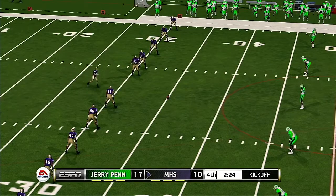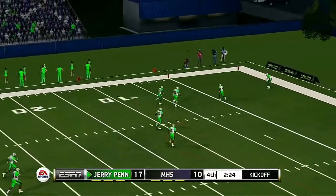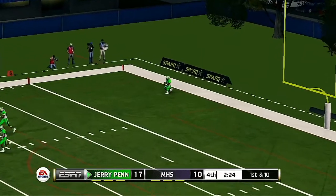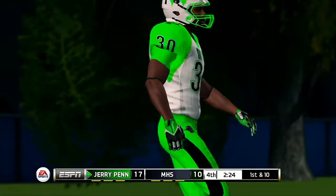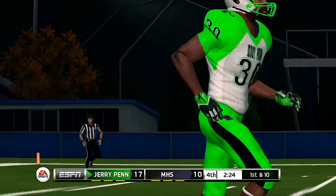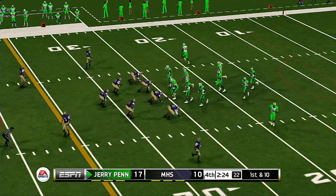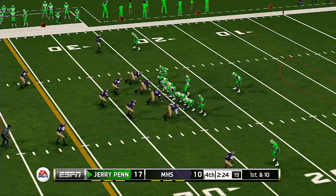Everyone's all lined up and ready for the kickoff. Excellent kick. This one's going to be down in the end zone for a touchback. Both teams realize that when the ball is snapped, we're one play away from a very different ball game.